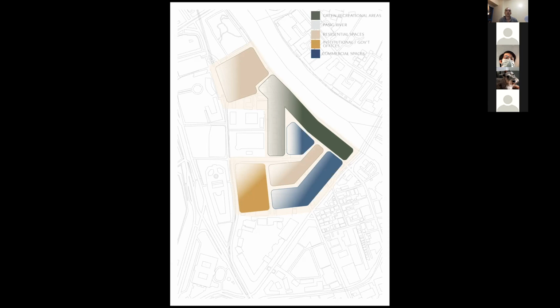And then we wanted to have a recreational area near the Pasig River, given that there's a possibility that it could be functional, it could be clean and all. So yeah, Mark.